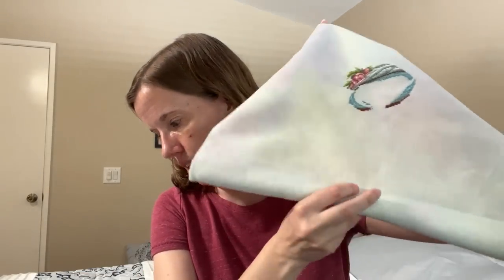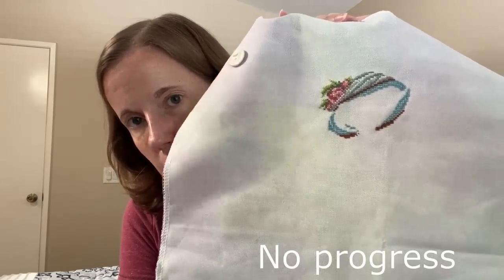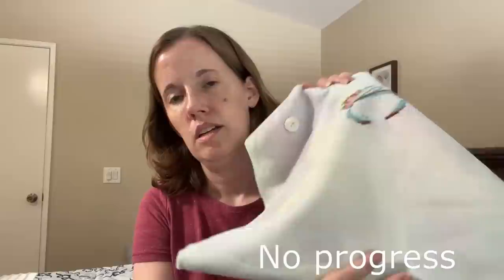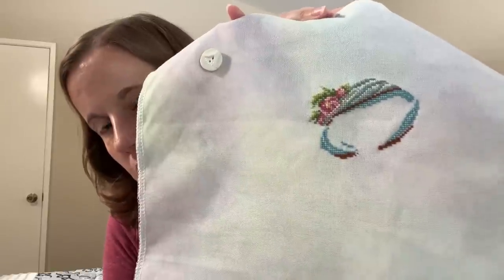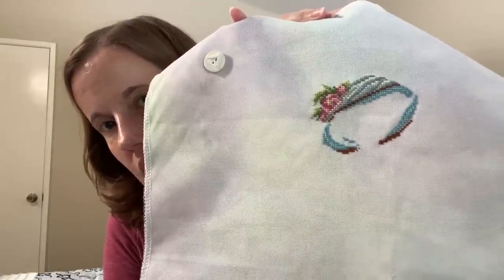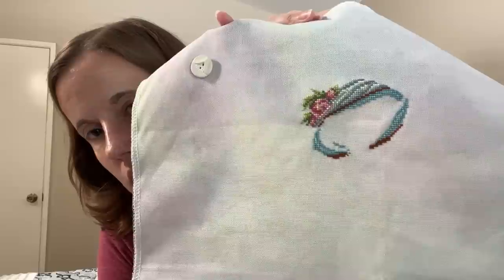This is on 32 count Fairy Mist Lugana by Fabric Flare. This is another printed fabric. It's just white on one side and splotchy pastels on this side. Super pretty. And this will be fun to get back to. Maybe I can get her hair and face in this coming stitchy session, whenever that gets called.